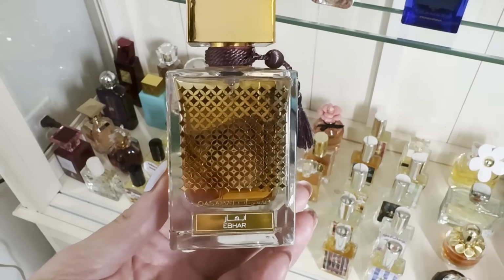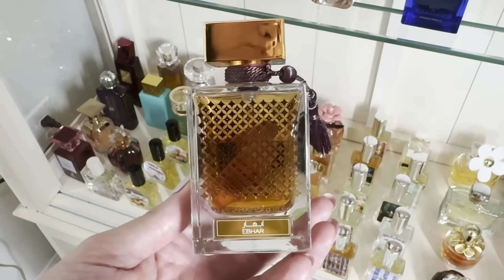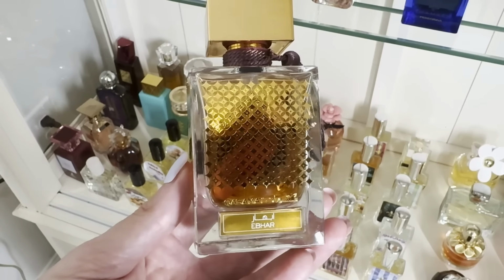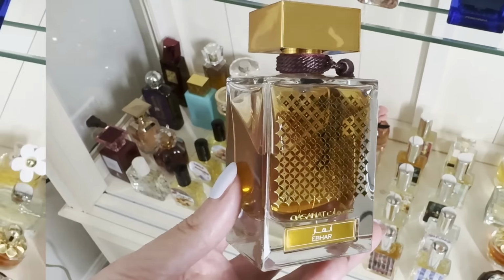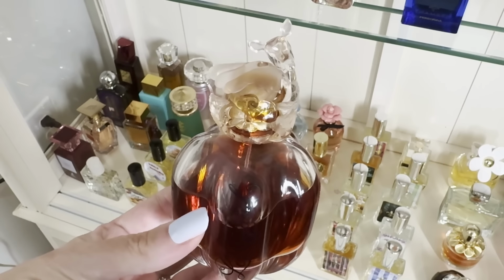Okay, this is by Rosassi, and this is Kazamat Ebhar, I think is what it's called. This one is kind of like Casablanca is what it smells like, but instead of a caramel, it's more vanillic. This perfume has been around for a long time and has survived many declutters.